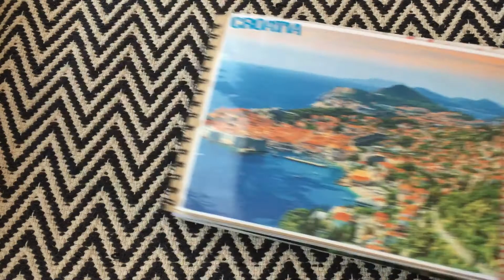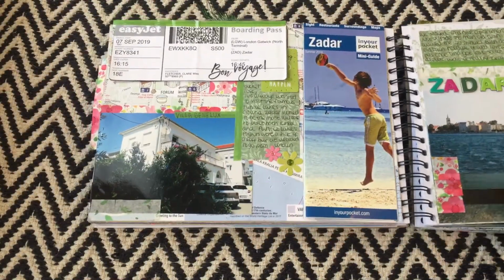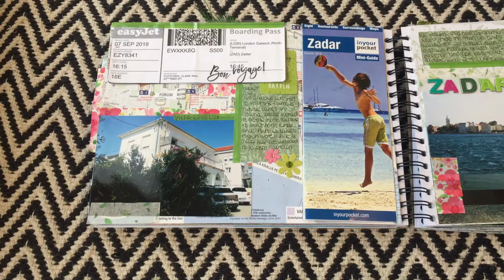There we go. So yeah, we went to Zadar in September because we wanted to go to the national parks, and Zadar was the closest place really for us to go directly from the UK, but also between the two parks because they're not close to one another. One's up and one's down from Zadar, so Zadar was a good base for us.